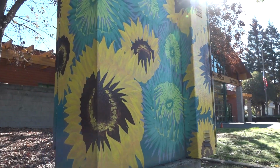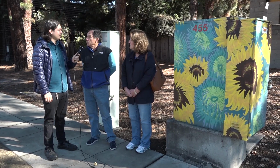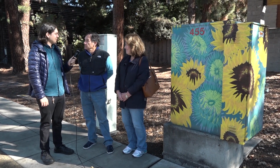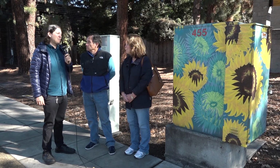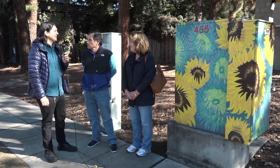You know, these boxes are a great start for the city of Mountain View. What do you see as the potential of art growing in Mountain View? So I definitely hope to see this Sidewalk Studio program continue in the future.